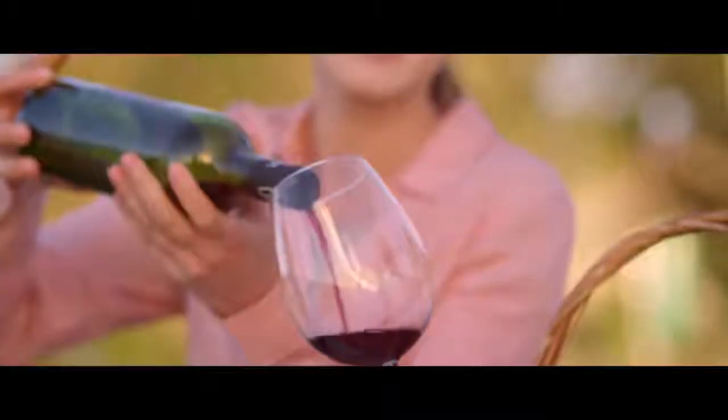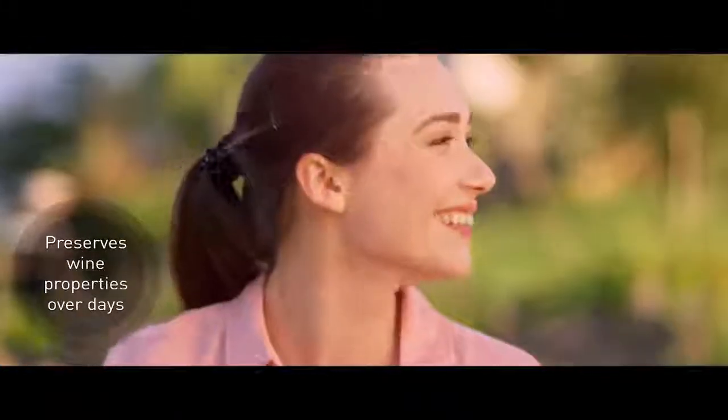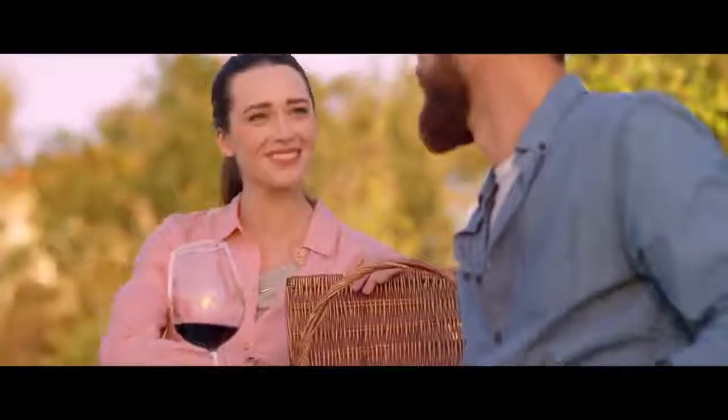The threads in the bottle create an airtight environment that allows the consumer to open, seal and reopen the wine without losing its properties.